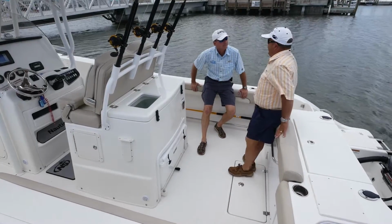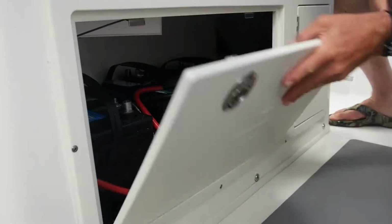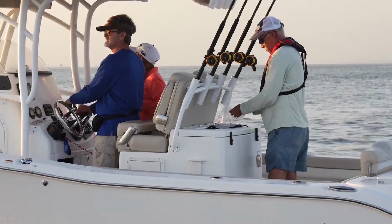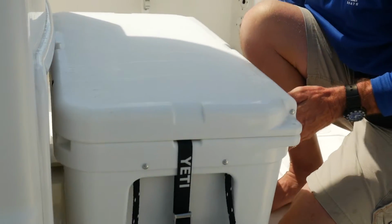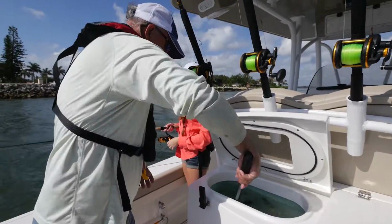You want to know why they call it the captain's station? Why? You know where the freshwater washdown is? You know where the batteries are? You know where the bait is? You know where the tackle station is? You know where the drinks are? You name it, it's there. You talk about a maximum use of space, there is not a wasted inch in that entire area of the boat.